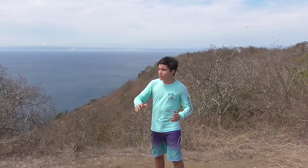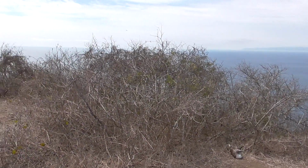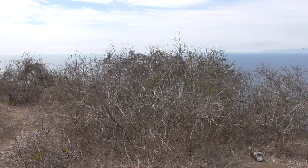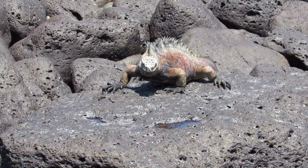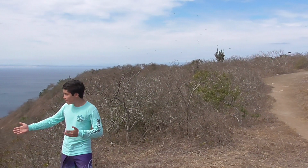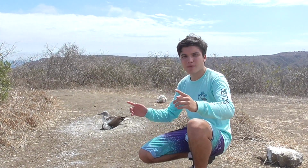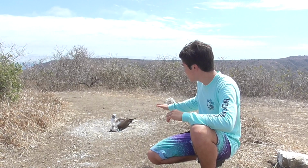You might notice that the terrain and the vegetation looks very similar to the Galapagos Islands. However, there's a very big difference. The Galapagos Islands are volcanic, while these islands are not. They do harbor similar species of birds, and that is why it's become known as the poor man's Galapagos. This island is about 5 kilometers long and 2 kilometers wide, and we're right now at about the center. We're at high elevation. Here is where the birds will nest.